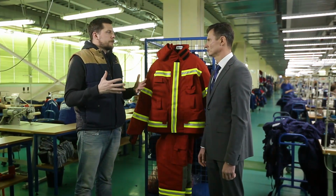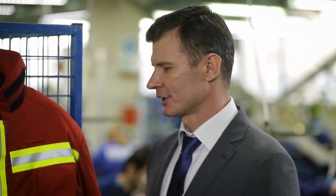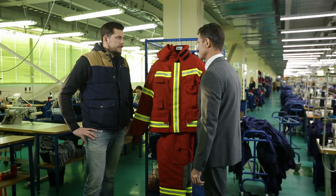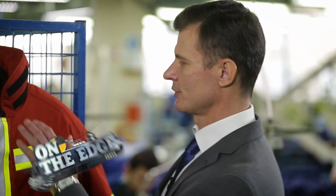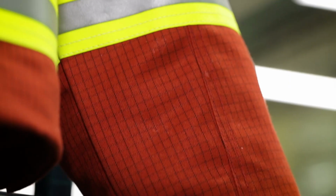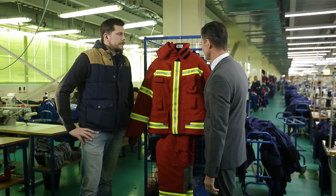Mikhail, if we look at firefighter coveralls in general, what makes them different from regular clothing, besides the presence of pockets? Well, we can start with the fact that it's made from an innovative fabric, a meta-para-aramid mix. If you look closely at the fabric, you will see a dark thread here. It's reinforced with para-aramid in order to increase the physical and mechanical resistance of this material. So for breaking strength and abrasion protection. That's right. In other words, it can withstand over 4,000 cycles of abrasion. Its breaking strength is very high, over 5,000 newtons.